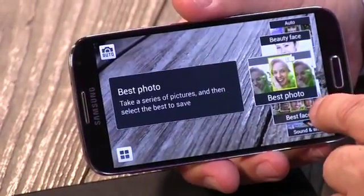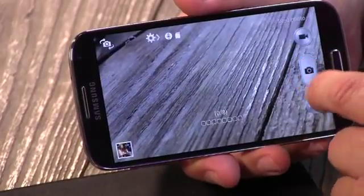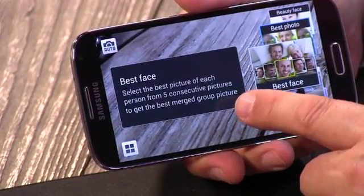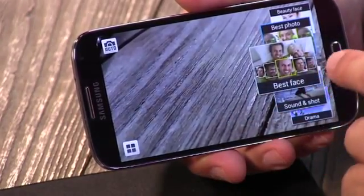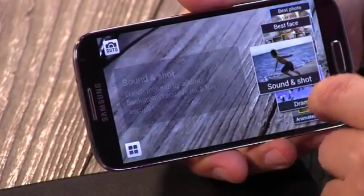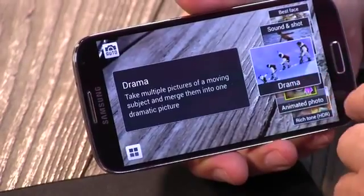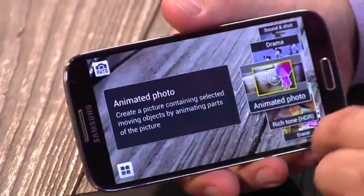Best photo is kind of fun. You take a series of pictures, and then you can select one with a smile and so forth. That's kind of an interesting feature. You've probably also seen them talk about best face, where you take 5 consecutive pictures of a group of people and pick the best face from each of those 5 for each of those people. So you have one picture that has them all smiling. Sound and shot is weird. You take a static picture, but you have about 3 seconds of sound in the background. Drama mode is the one they've been talking a lot about, where it looks like multiple exposures as somebody moves through the frame.